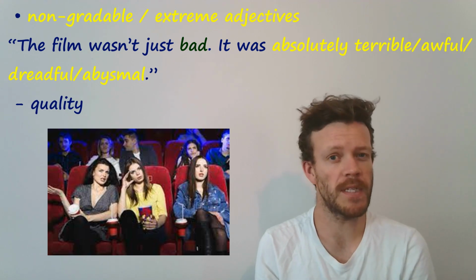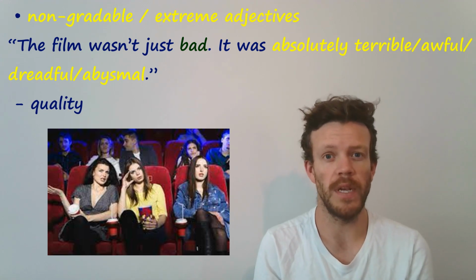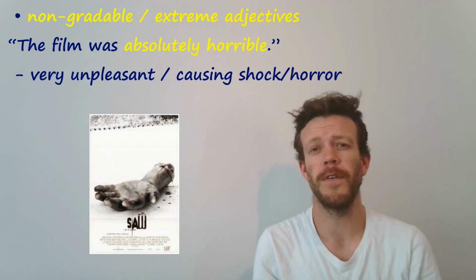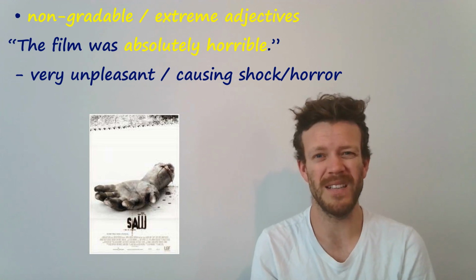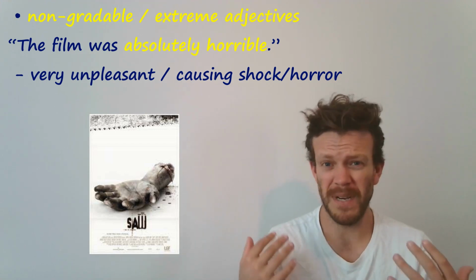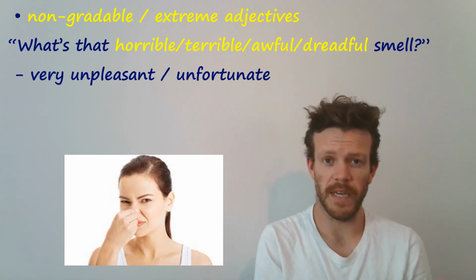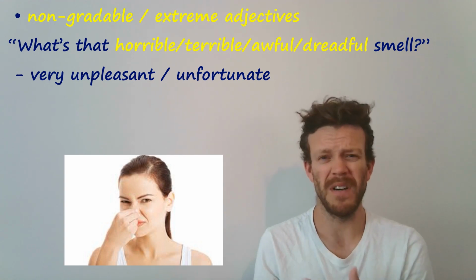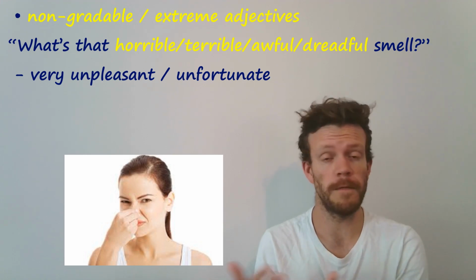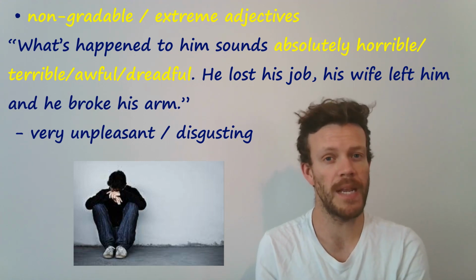If you're talking about quality, I would use these adjectives. The film wasn't just bad, it was absolutely terrible, awful, dreadful, or abysmal. If you describe a film as horrible, I'm more thinking it's disgusting with violence and blood. Those Saw films, personally, I think they're horrible. And I would also use that in any context of disgusting, along with these adjectives. So you might say, ooh, what's that horrible, dreadful, terrible, or awful smell? And you can also use those adjectives to say very bad in the sense of unpleasant.